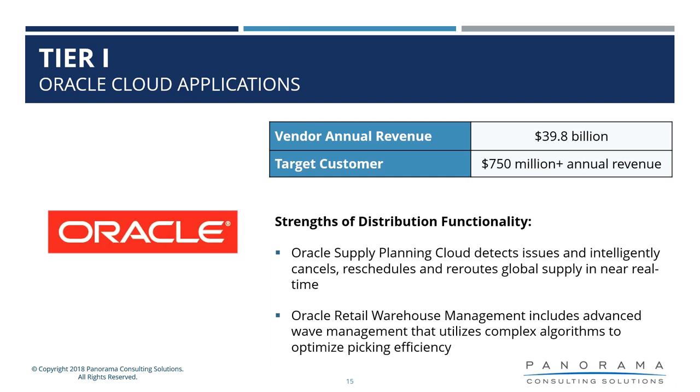The target customer here, we listed as $750 million and above for annual revenue. We put that a little bit lower than SAP. SAP typically targets those large, big enterprises, and Oracle is certainly scalable to work with Fortune 1000 enterprises, but not as complex as some of the other products out there like SAP. So they play a little bit in the lower realm, but still big organizations. Large companies are their real target market.